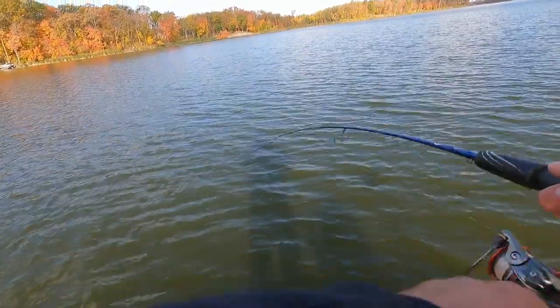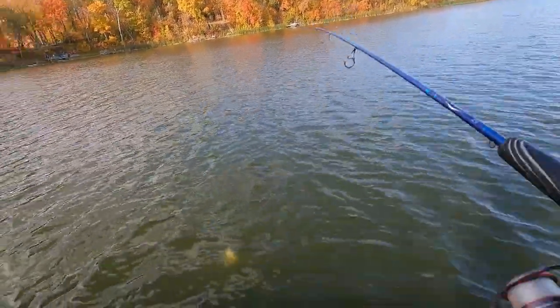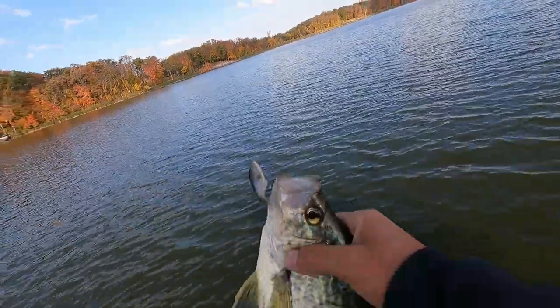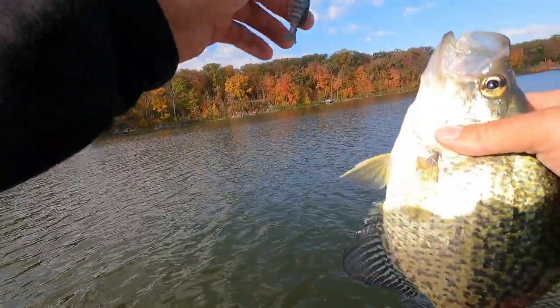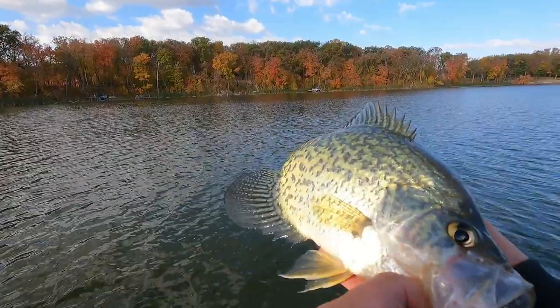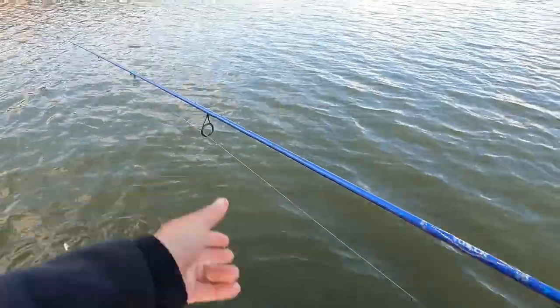There's one. Felt the bump. Got him. Ooh, it feels better. Another real nice crappie. Chunky tanker again on that little raw swim bait. It's a mini. Just a beaut. Looking for one of those like 13 plus inch tankers that I know.